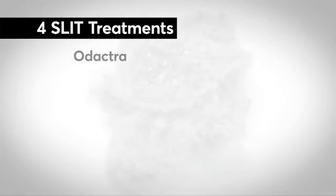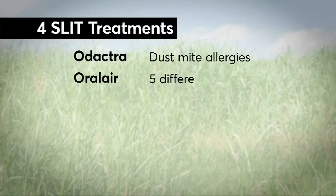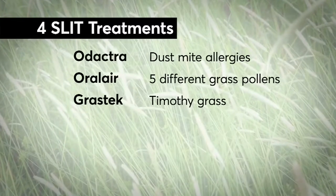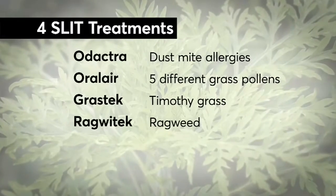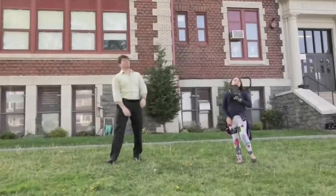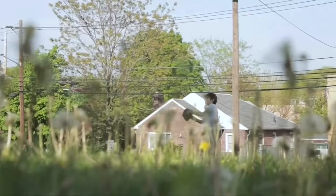Odactra, it's the first SLIT-approved treatment for house dust mite allergies. Oralair, for 5 different grass pollens. Grastek, for Timothy grass allergies. And Ragwitek, for ragweed. As for the Albin family, SLIT is something they're seriously considering. It's also not shots, which is big. Now, some of these SLIT treatments you can start as early as age 5.